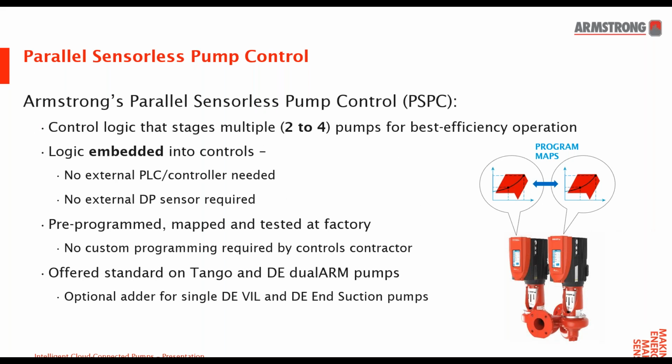Armstrong's Sensorless pump control is another embedded control logic that stages multiple pumps, up to 4 pumps, for best efficiency operation. Again, this logic is fully embedded into our controls, so no external PLC or controllers are needed. You're also able to eliminate the DP sensor out in the system, so a lot of those issues with installation and energy drift are also eliminated. These are also pre-programmed, mapped, and tested at the factory. So a duplex control panel, or any sort of triplex or fancy control panel from a controls contractor, with the programming and on-site testing, is also eliminated.